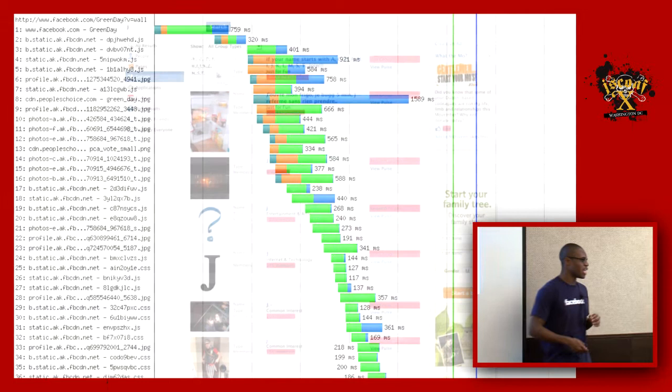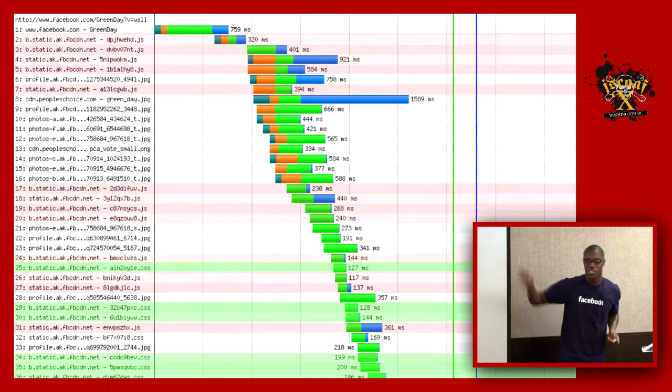So this is back to the waterfall we saw before, right? This is what it was, and this is, as we all know, horrible: JavaScript at the top, CSS at the bottom. But now with Primer at the top of the page, we didn't need much JavaScript otherwise on the page, right? The JavaScript can come in later. Primer will load all the JavaScript it needs when the user does something. So this is our waterfall after.